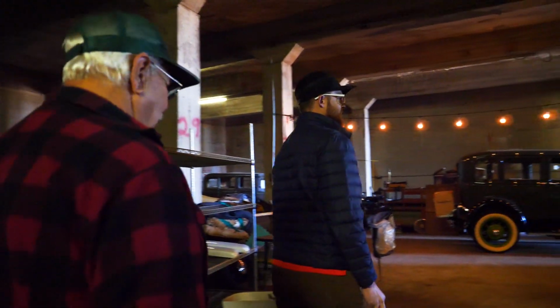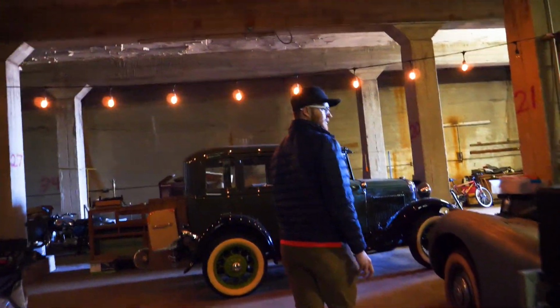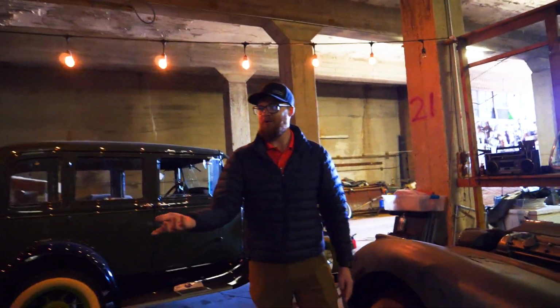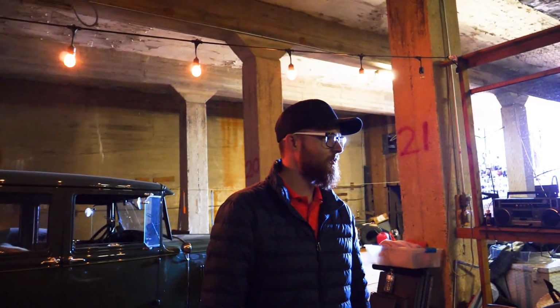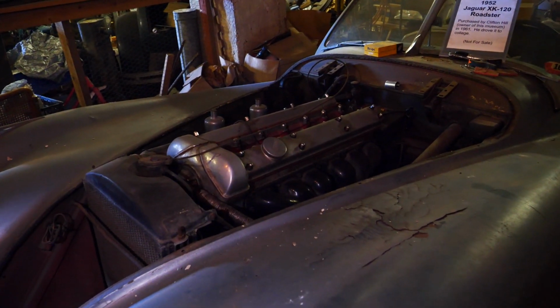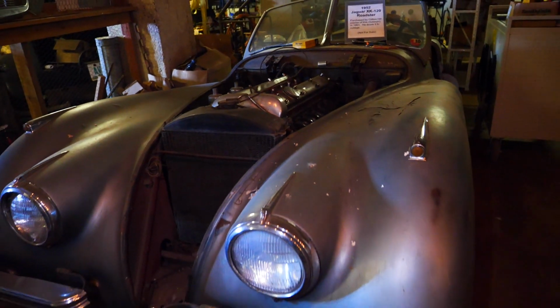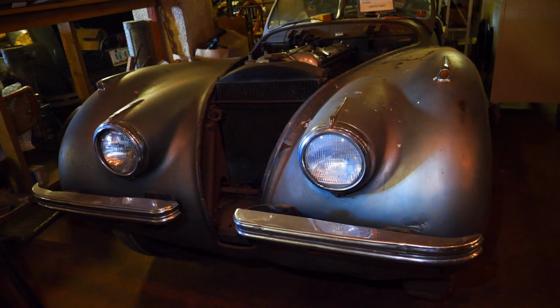So we have a Jag here. This is probably the coolest one in the room. I don't know, the Gordon Cooper one was pretty cool. But for me, this is really cool. A 1952 Jaguar XK 120 Roadster. So when's the last time you drove this thing? It's been a few years now. I haven't run it in probably 6 or 7 years, I'm guessing.